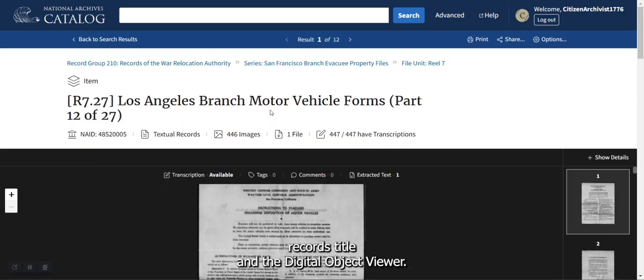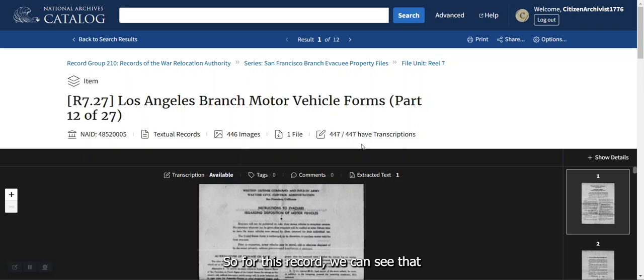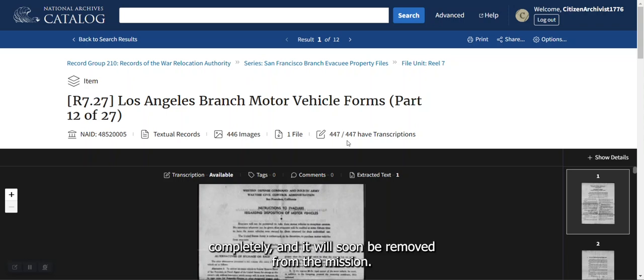Here, between the record's title and the digital object viewer, you can see several bits of information about the record. Over here on the right, we've added a transcription summary showing how many pages are in the document and how many of those have been transcribed. So for this record, we can see that 447 pages out of 447 pages have transcriptions. So this document has been transcribed completely, and it will soon be removed from the mission.